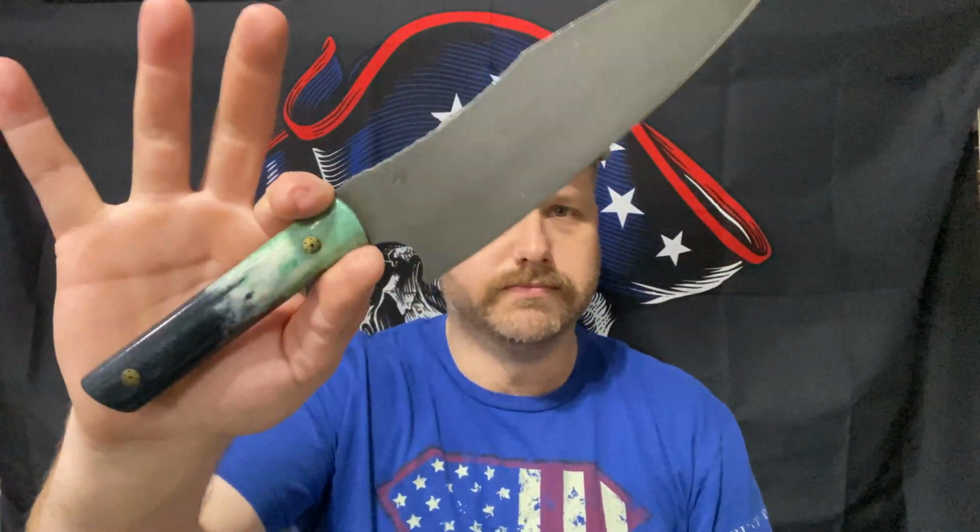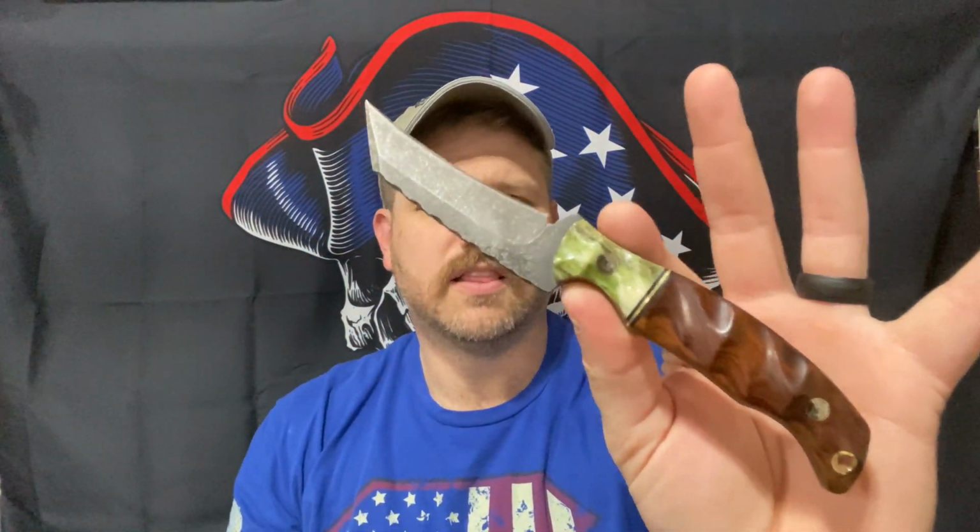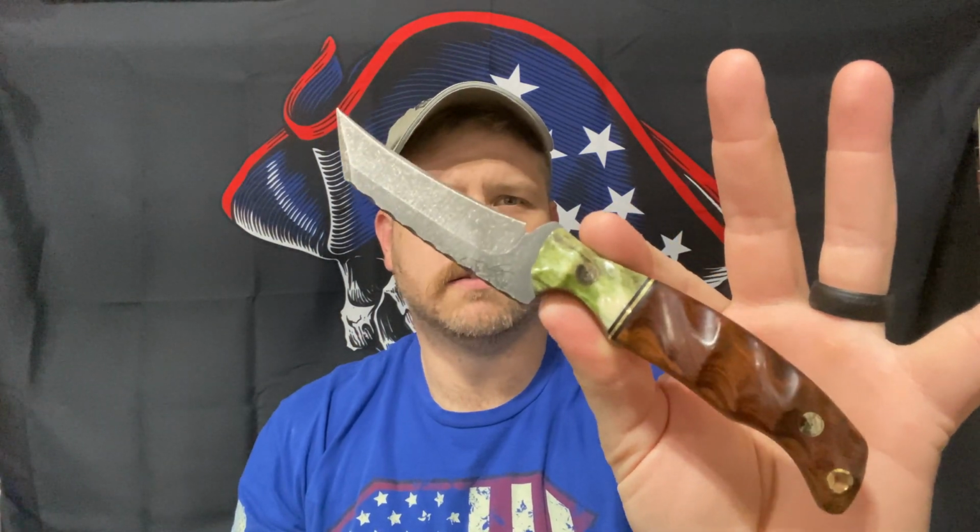Yeah, Santoku. Pretty slick blade. Like it. Going into the next one. All right, the Peak Owl. Love this thing. This thing is amazing.